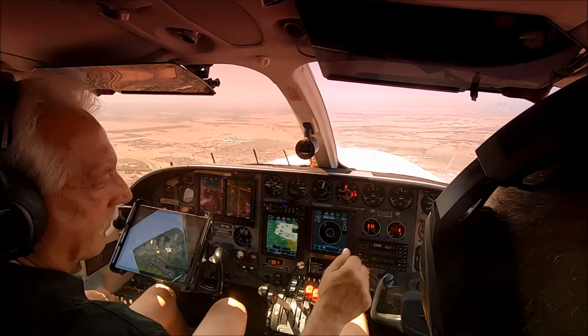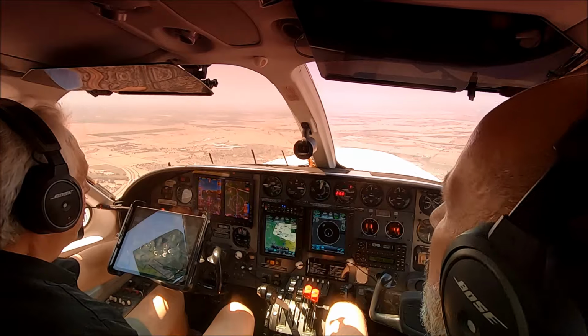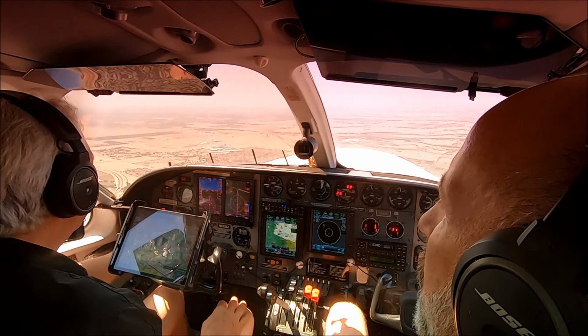Gulfstream 0, everything. Go to Cessna maintain 2,000. He's a 2,079, huh?